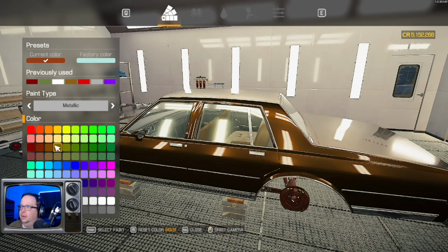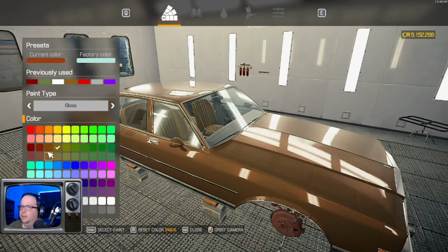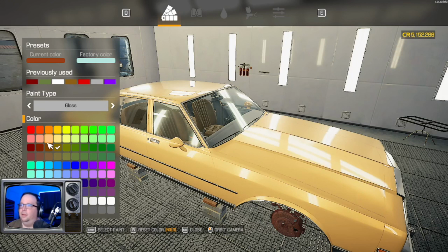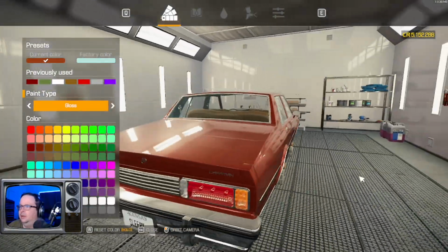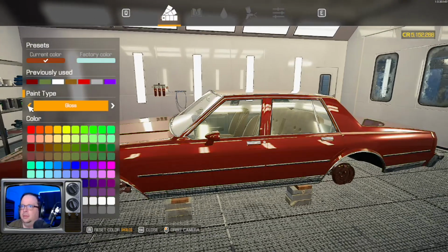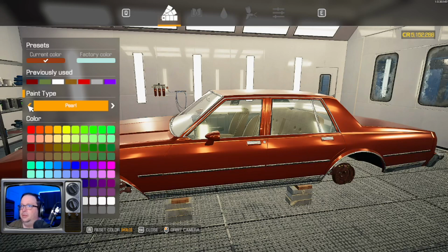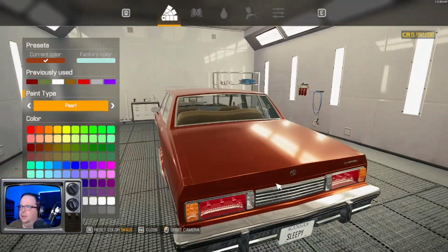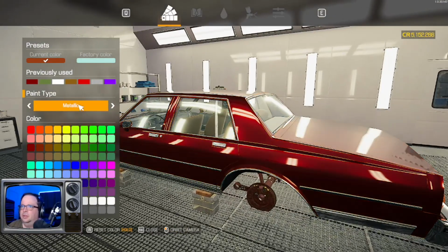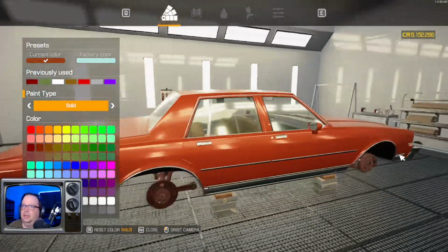Something more. Try that, but no, that's too light. I have to use the factory color. Let's do that. Except too dark. We don't want matte. We don't want too shiny either, because they really have a shiny paint job on those cars. Like, it was almost more like this. Yeah, I think I'm actually going to keep it solid.